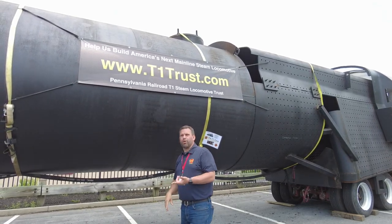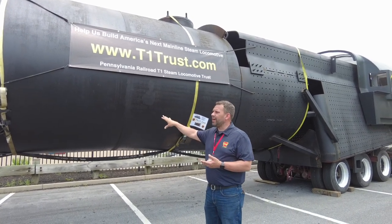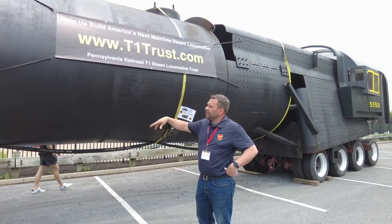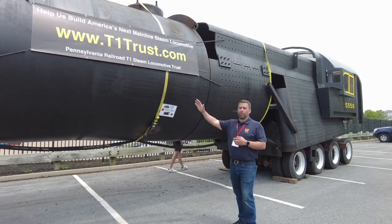So we have all the chemical analysis and mechanical analysis on every one of the pieces of steel and plate: when it was made, where it was made, all that. And then the same thing with the welds. All of those are x-rayed and verified that they're perfect. So all that's been welded out and done.